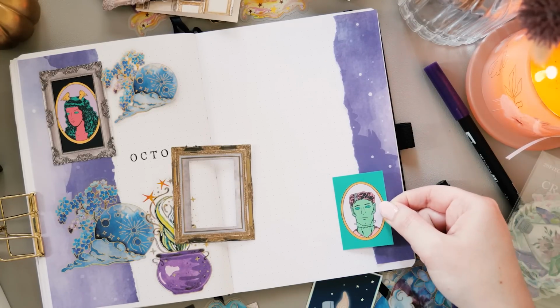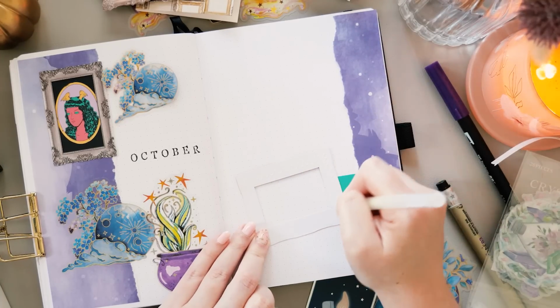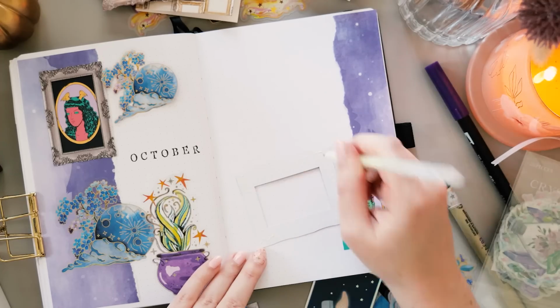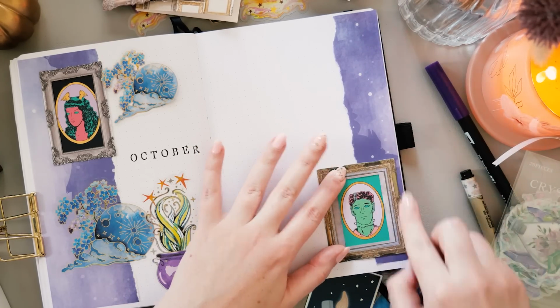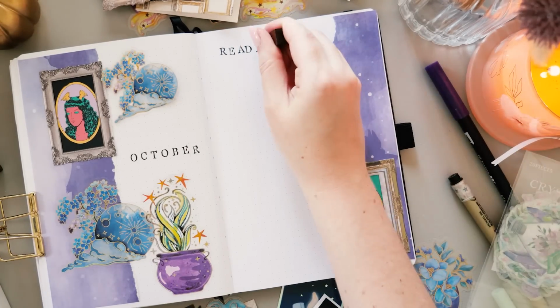The right page is still going to be my stats page, but I'm changing up the format a lot because I'm actually moving the calendar. I'm not doing the calendar this time. I'm going to do something else as kind of a timeline for tracking my reading for this month and see how it goes. I'm actually loving these colours, the bright greens with the purple, and there's that little bit of red and orange going on and some blue.